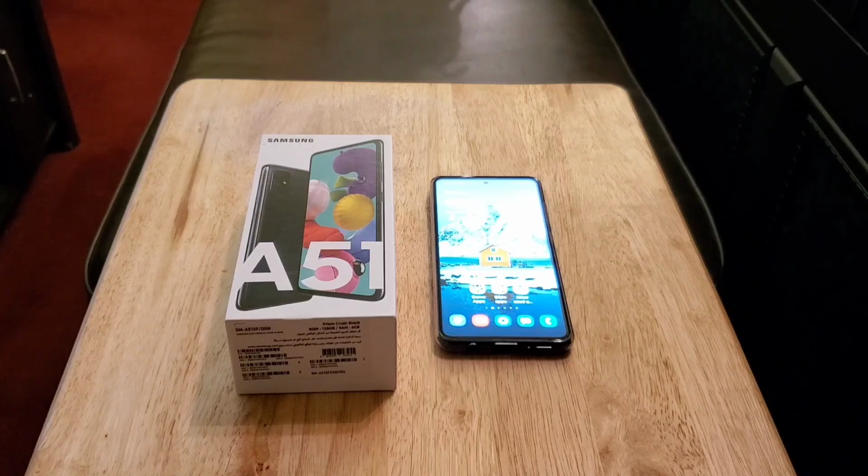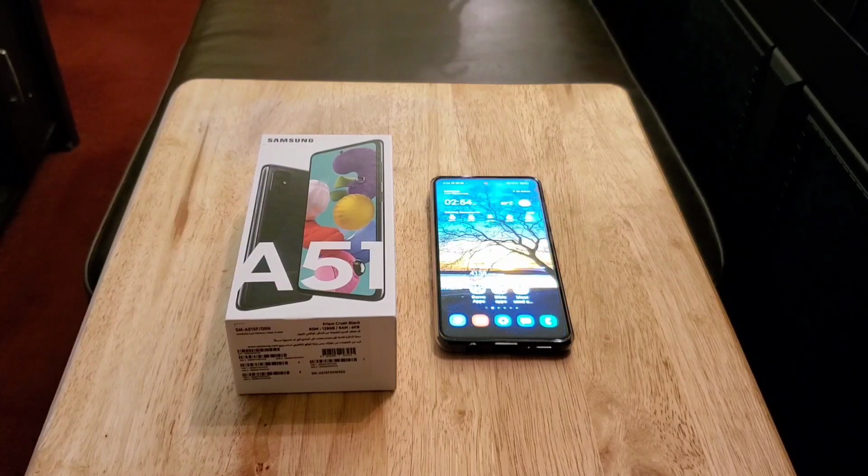All right, you get a case in the box. I like that. The battery life is very, very good, 4,000 milliamps. You can easily get a day and a half with medium to heavy usage. The battery life on this phone is very, very good. I'm very impressed with it.